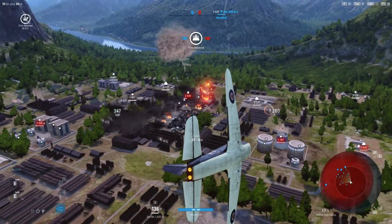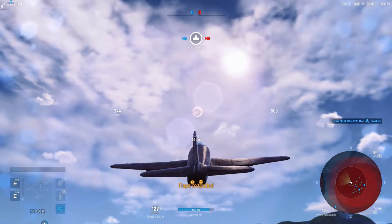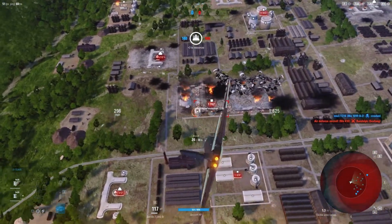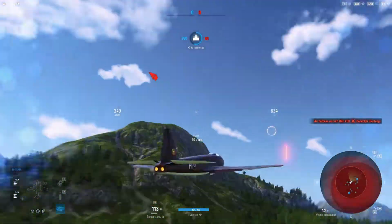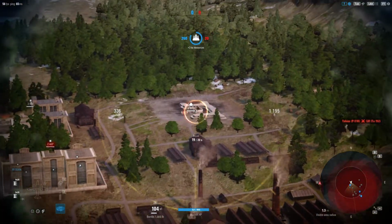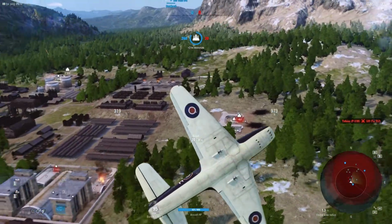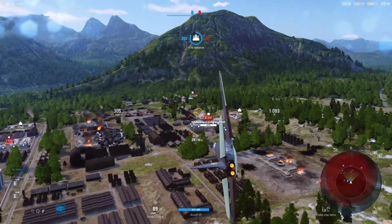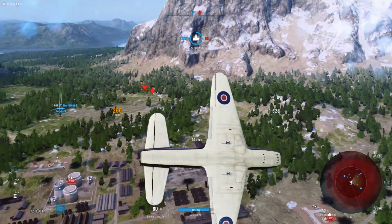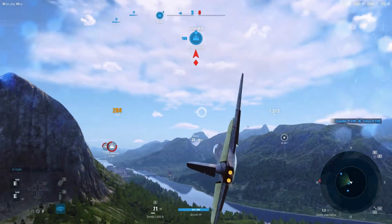Well, we missed something there. Now, if I had some rockets left, that would be a good thing, but I do not, and there we go. Finished it up. Still have 80 seconds to go, so all I can really do here, there we go. Our compatriot there with the real ground attack aircraft got it done.